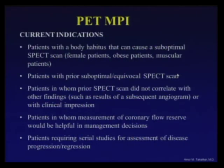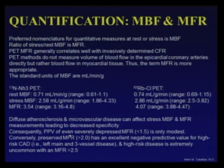Okay. So current indications: patients who have body habitus that can cause suboptimal SPECT, female patients, obese patients, muscular patients, who had a prior suboptimal or equivocal SPECT, in whom the SPECT scan did not correlate with the clinical findings on a subsequent angiogram or clinical impression, in patients whom you want to measure the coronary flow reserve or myocardial flow reserve, in patients whom you want serial measurements for consistent measurements to assess progression or regression. So all these are the current indications. So a BMI of 45, certainly you should be getting a PET rather than a SPECT.